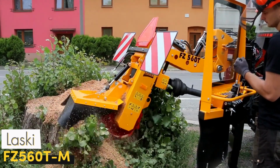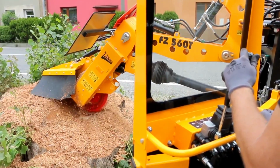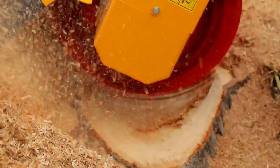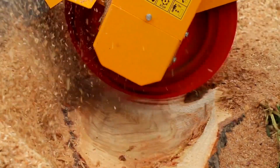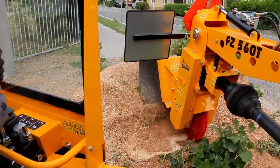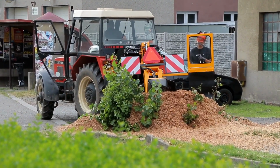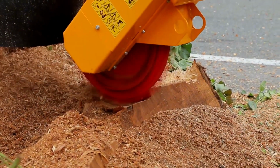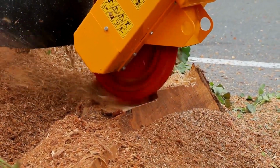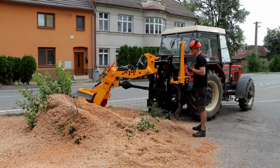Here is one of the most powerful and intelligent assistants of the fields, FZ560TM. This magnificent agricultural machine is a revolutionary indispensable for farmers, combining power and technology while working in the field. With its powerful hydraulic system, large loading capacity, and excellent maneuverability, this machine is designed to make all your field work easier. From loading grass to transport, it handles even the most difficult jobs with great ease.